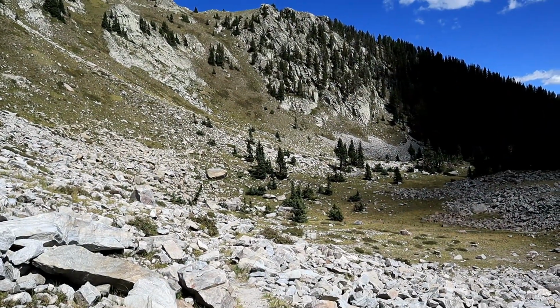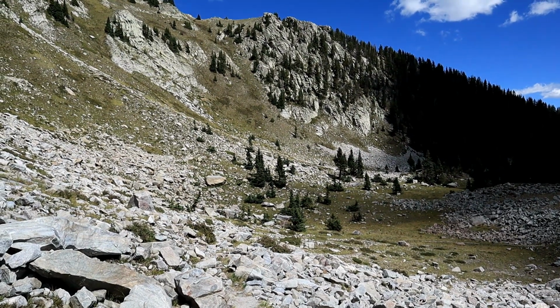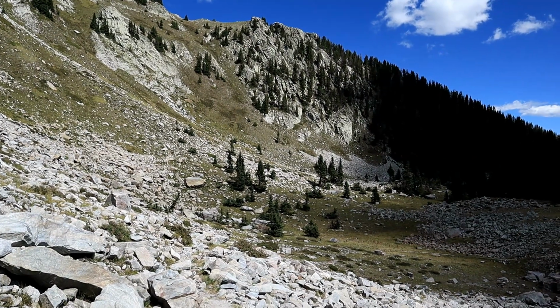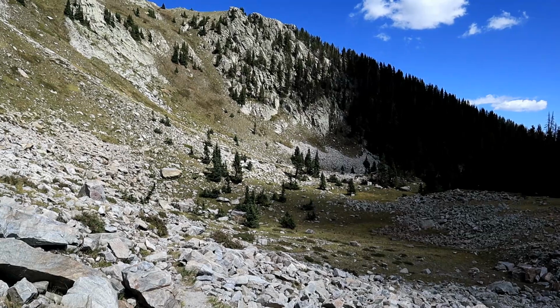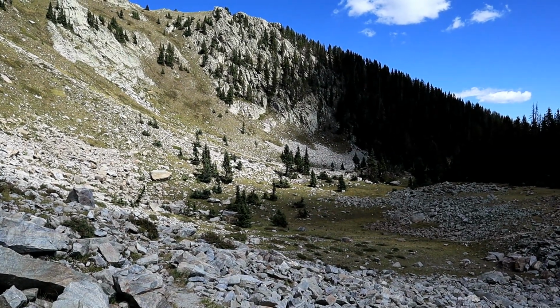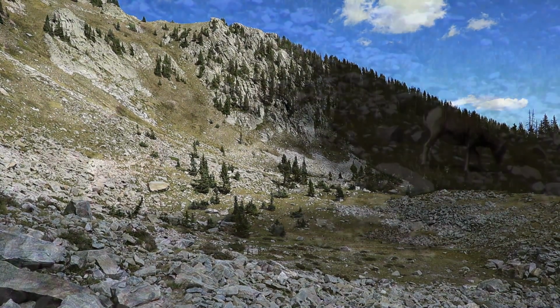I was looking across the way, enjoying the view and seeing where the trail's going through this little valley here, and I saw like a brown object that at first I thought was a bear. Then I got a little closer look and it's a bighorn sheep, and there's several of them up there. Let me get a little closer and I'll get some footage of them.